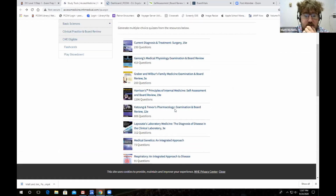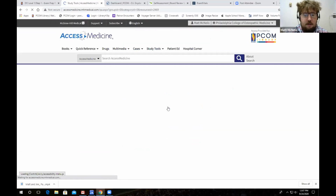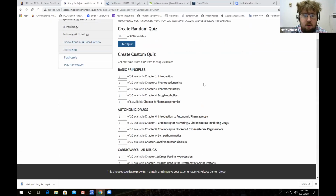So Access Medicine, by and large, is pretty straightforward. And like I said, each book will not only offer questions, but will offer the different subject areas. So you can focus in on a specific subject area, which is going to be pretty helpful if there's a subject area you want to work more on, or if there's something you want to work less on, you can keep it out. So pretty straightforward. So that one's Access Medicine.